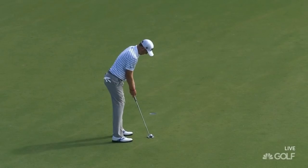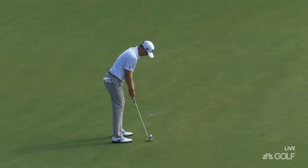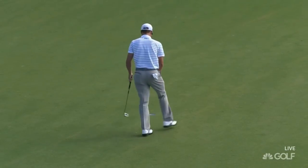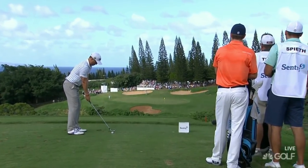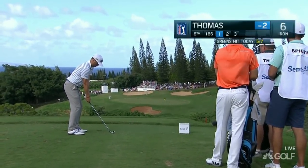Bones out. That's a good one there. Hit that one with some conviction. Whale's tail, and it really tells the story of this island, and the champion will walk away with that on Sunday. Back to eight.